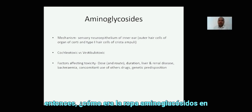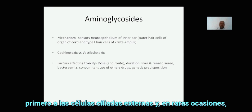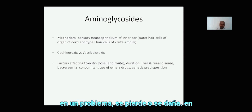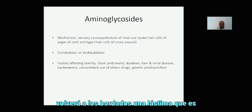So how do aminoglycosides cause this? Well, actually, it's fairly straightforward. Like a lot of the other causes, they generally affect the outer hair cells first, and extremely rarely they lead to inner hair cell loss or damage. When inner hair cells do get damaged, you're more likely to end up with profound, possibly even dead ear.